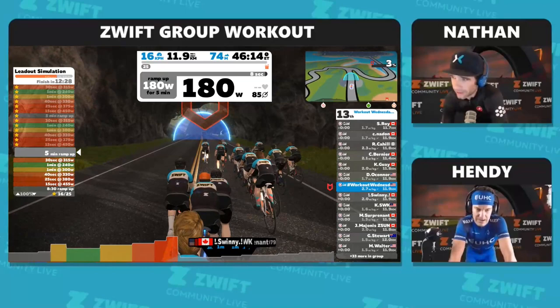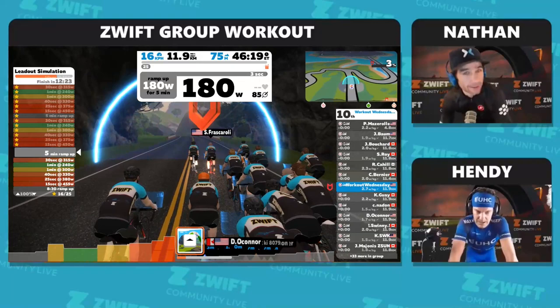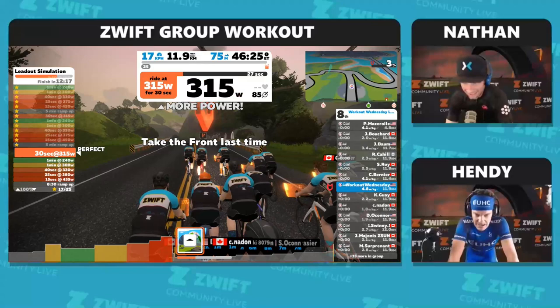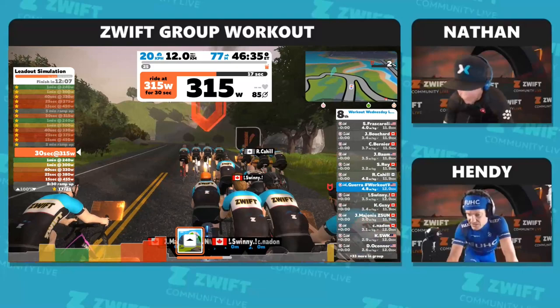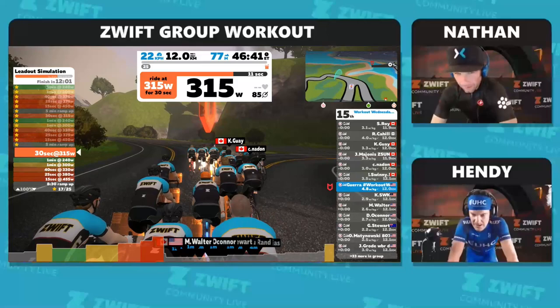We're about to throw it down for 3:15, so here we go. Here's Adam again, just taking the front for the last time. Make sure we're at the front of the peloton, make sure we can control what side of the road we want to be on. The wind's coming from the left, so we want to be pinned hard against the right-hand side. Nice, we've got control.